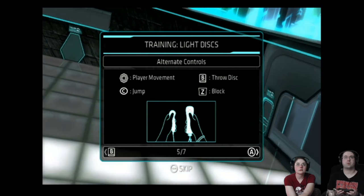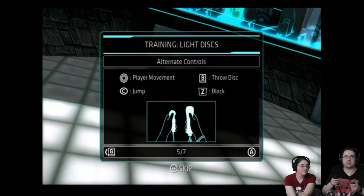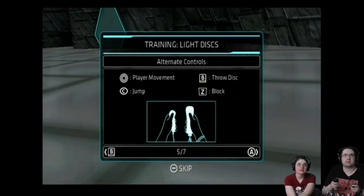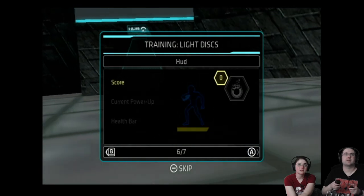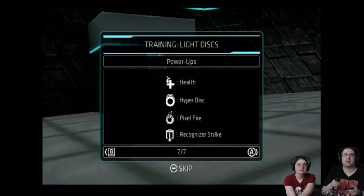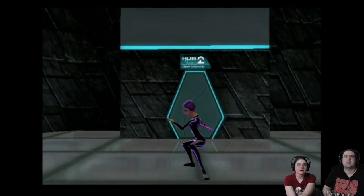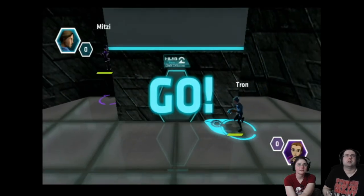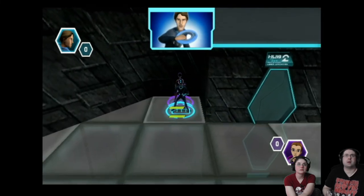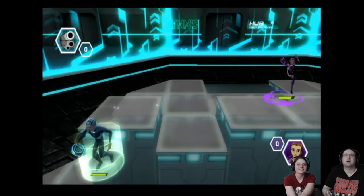Alternate controls. Why? I want to know. Okay, let's play that way. I just feel more comfortable this way. So player movement, C is jump, Z is block, B is throw disc. Okay. Power up, Z is throw disc, C is block. I don't know. I think B is throw. Oh, B is throw. What? I just said that.